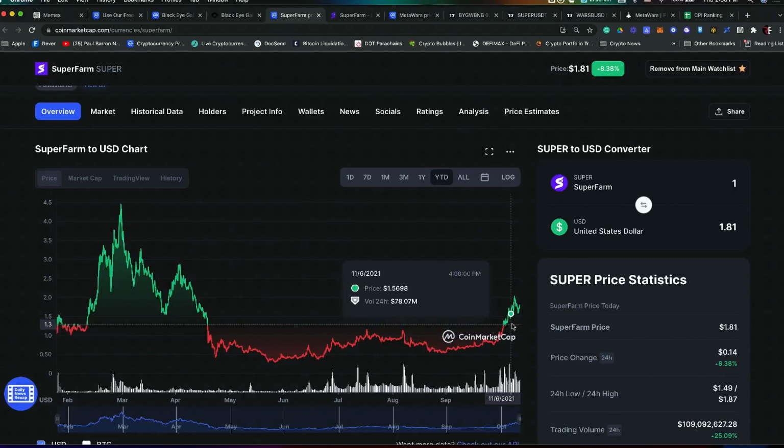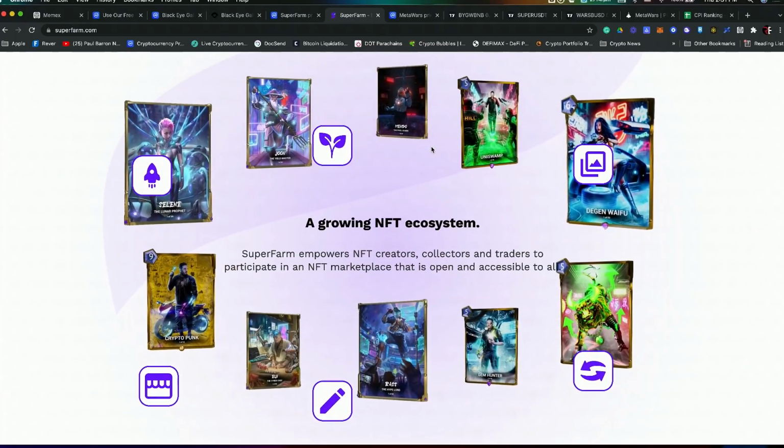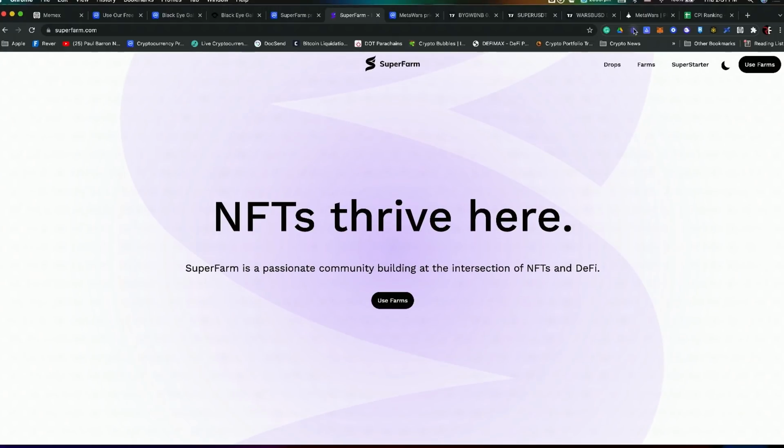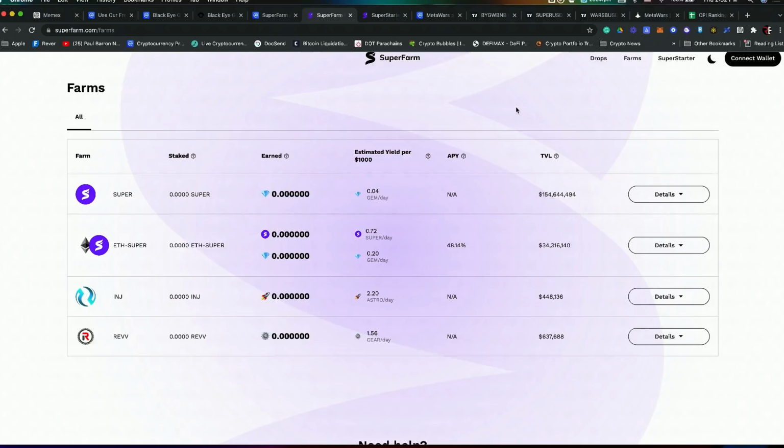And of course, SuperFarm has started to move its way out. So I think there's a lot of life left in SuperFarm and where it's going. NFTs thrive here, kind of an ecosystem. It is going to be a building platform for both games, I believe, and creators in the NFT space. Lots of aspects. They also claim some growth around what's going to happen in the DeFi space. And if you look at their Superstarter project, which I think is kind of interesting, I think this is where we'll start to see the evolution of where SuperFarm is going.